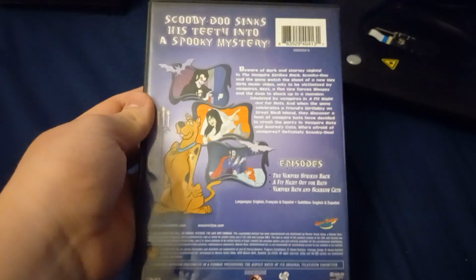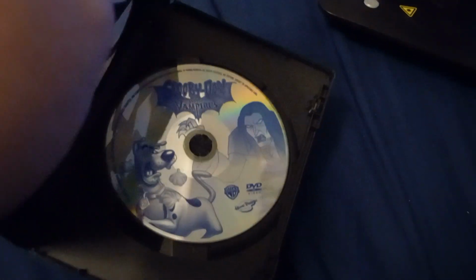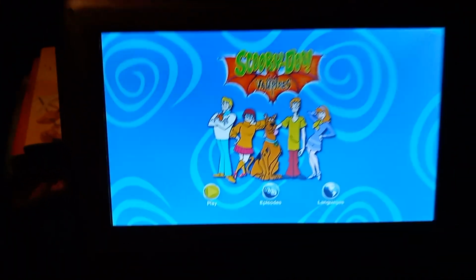Here's the front, spine, and the back. Episodes are The Vampire Strikes Back, A Fit Night Out of the Bats, and The Vampires, Bats, and Scaredy Cats. Here's the DVD. Now on to the DVD menu. Here's the DVD menu.